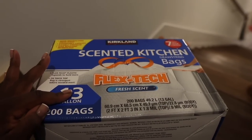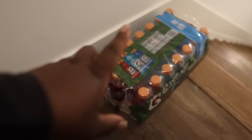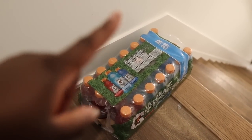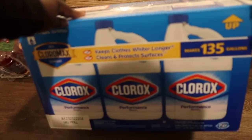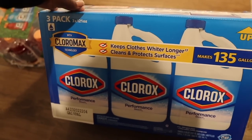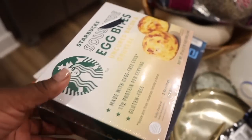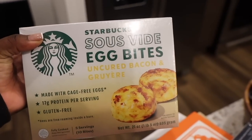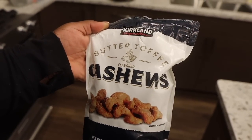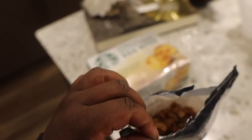We got these garbage bags, which was a steal, 200 for like $16. Can't beat that. We got the small 12-ounce Gatorades, and it's 28 in the pack. Then last but not least, we got three large bleaches. This was a good deal too. I can't remember how much, but it was a good deal. Oh, and y'all know we got the egg bites. So yeah, that's everything. Dion picked these up. These are butter toffee cashews. I'm gonna ask him how they taste, because he already done started on them.